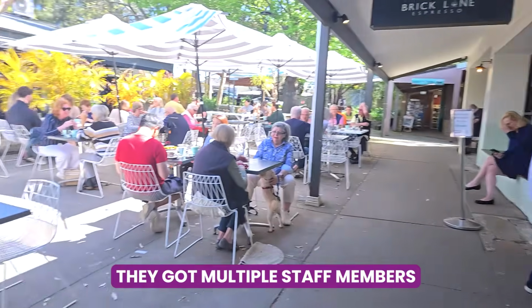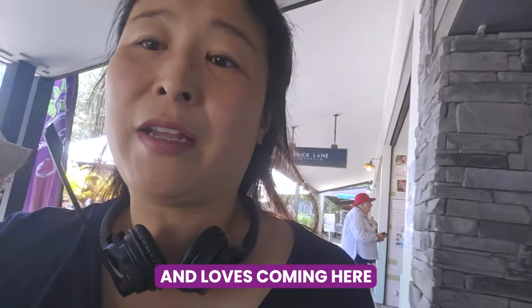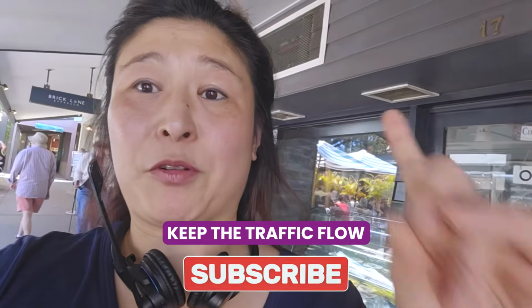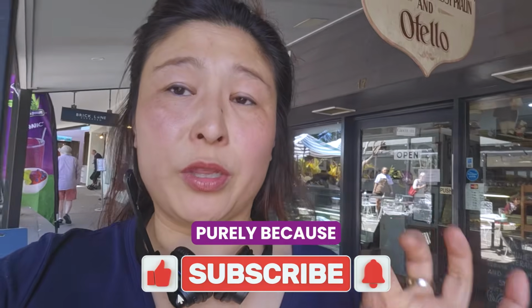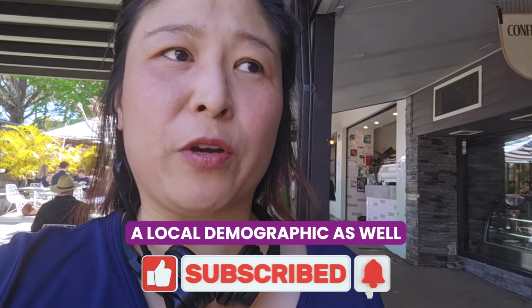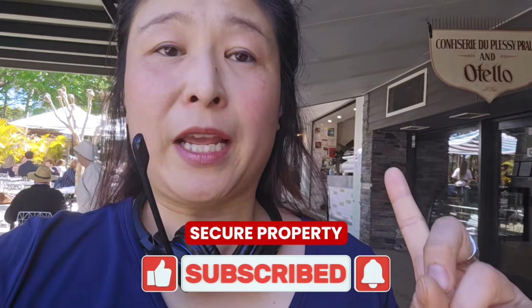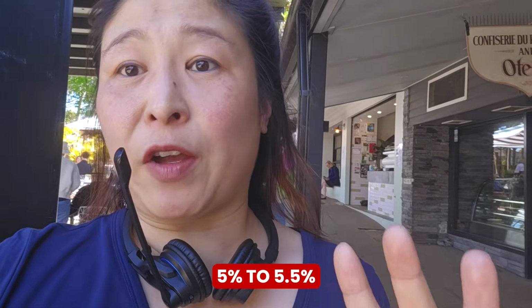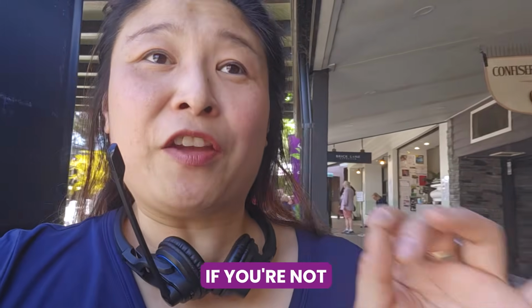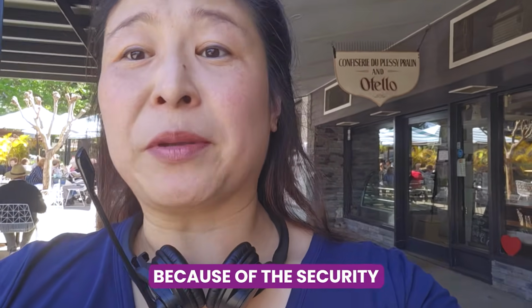They've got multiple staff members and everyone loves coming here. So that's probably one of the foundations here that keeps it pumping and keeps the traffic flowing. A lot of people come here purely because of the great food the cafe serves, and it serves a local demographic as well. So that's a very secure property, right? You'll probably be getting about 5 to 5.5% in terms of net yield here, and that's if you're lucky. If you're not, it's probably going to be in the 5s or sub-5s because of the security you pay for.